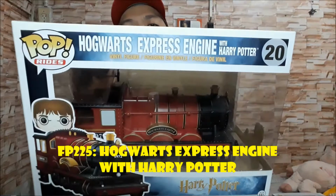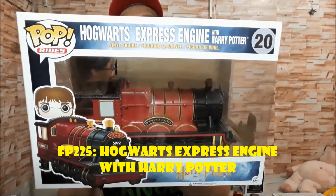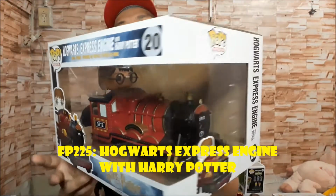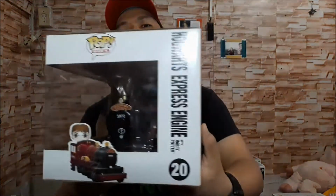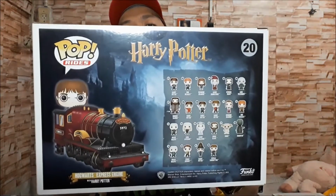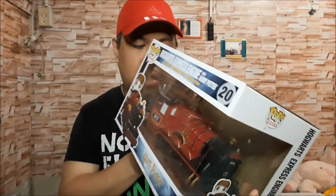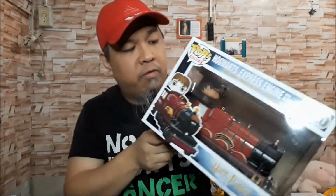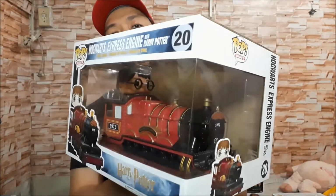This is FP225. Pop Rides number 20. From Harry Potter. Hogwarts Express Engine with Harry Potter, of course. Yeah. Ito yung nasa harap. So, yung pagkakasunod-sunod niya, 2021, 22, yun din yung pagkakasunod-sunod niya pag kinabit-kabit. I'm not sure, pero meron lang siyang parang peg. Not sure if it would stay, pero yun yung pagkakabit-kabit niya.